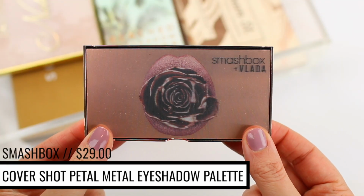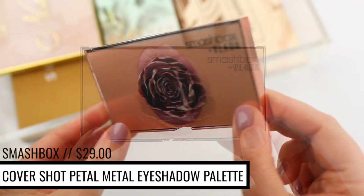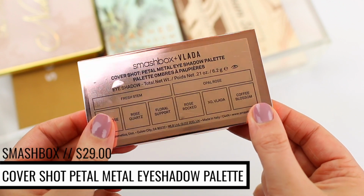This is such a surprising favorite for me. I did not think I was going to like this palette. I actually almost did not even try it. I was just going to pass it along to somebody else because I didn't think it was going to be that great of a palette, but I was reviewing the entire collection, so I wanted to try out everything so I can give a good, well-rounded review.